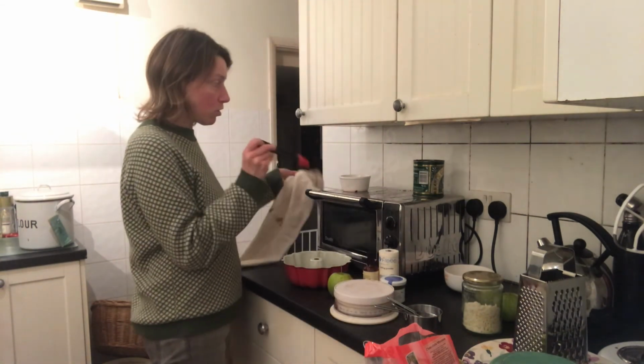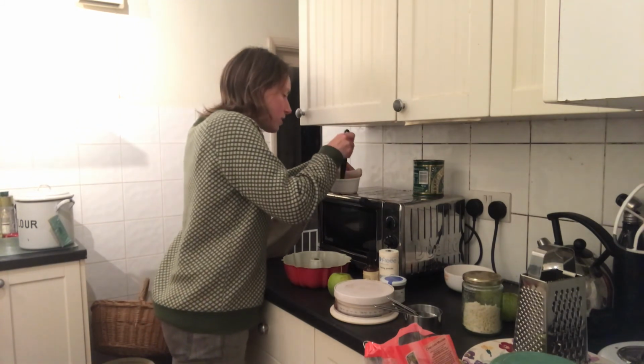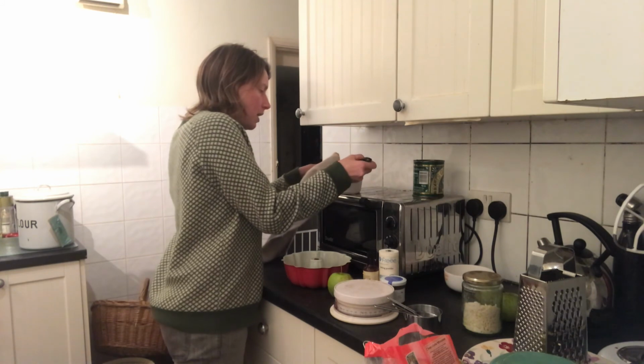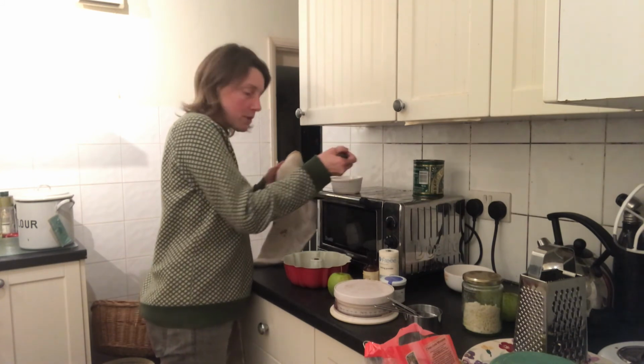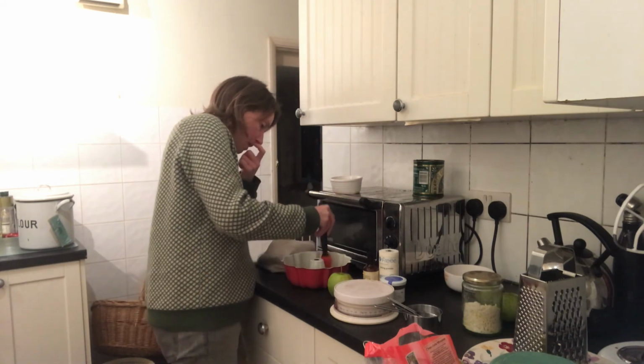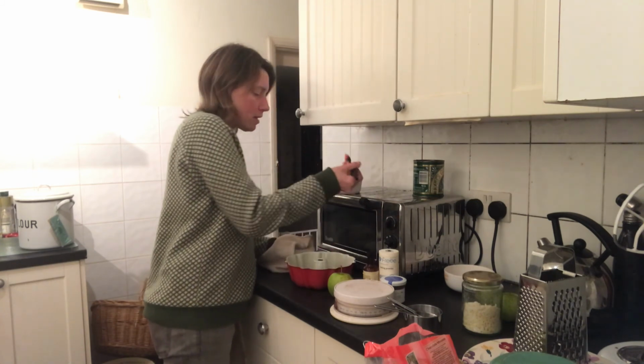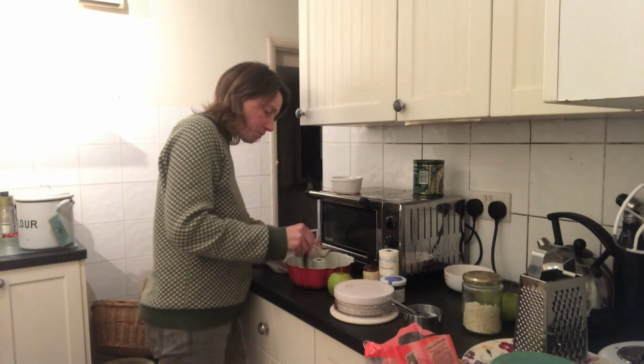So I've got the mini oven on, and I've just melted some in a little pot, and it's a bit gloopy, but the flour is already in there. So I'm going to paint this all over the inside like you're meant to.